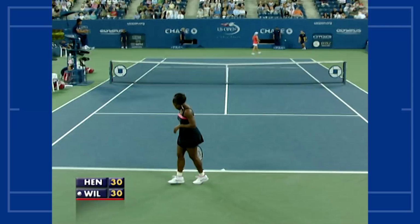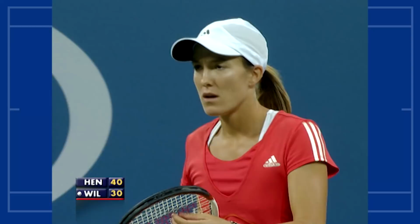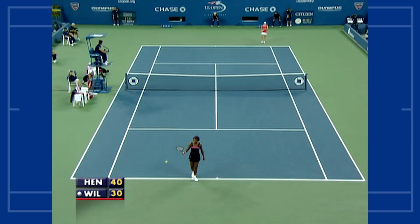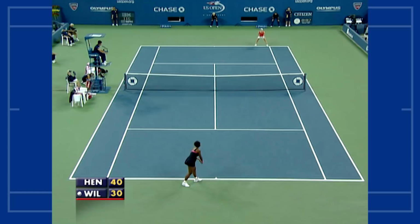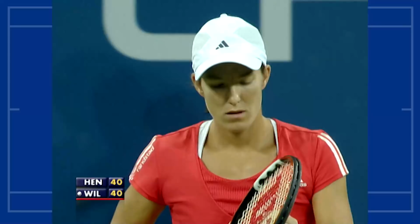Well, that one a little loose. 30-40. And a break point for Anna. Boy, would she love to get a little help from Serena early. Second serve right where she wanted it. And that's the side we have to watch on Henin. That's the side that can start giving her trouble, the forehand wing.